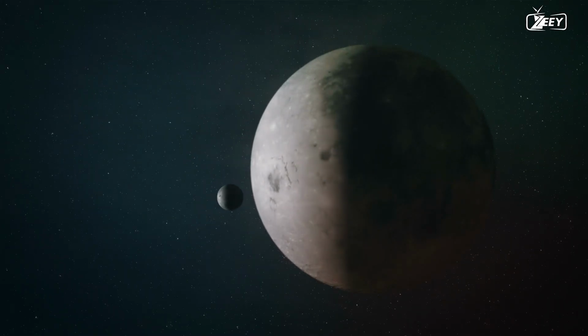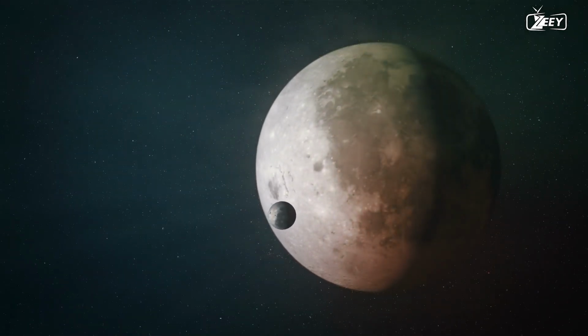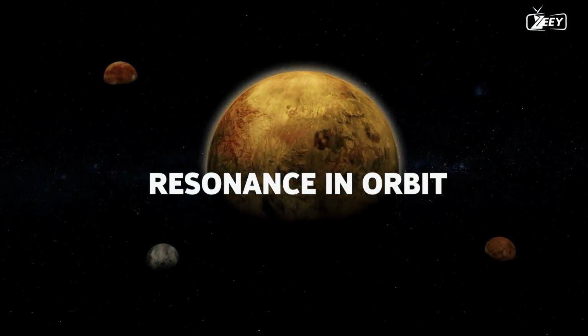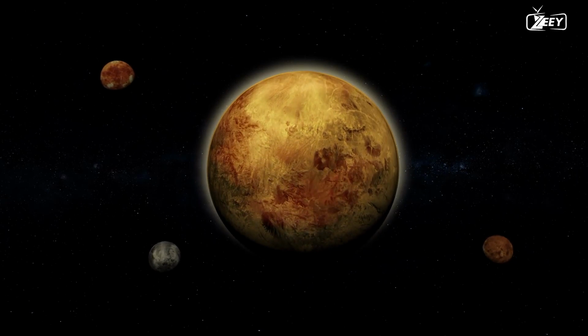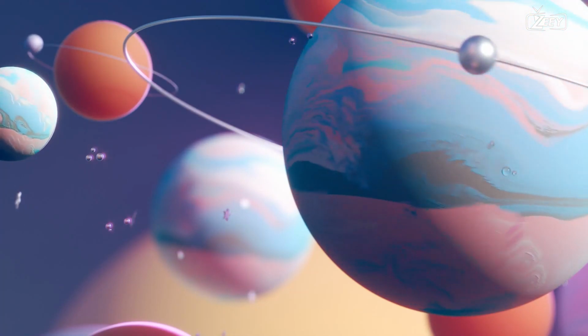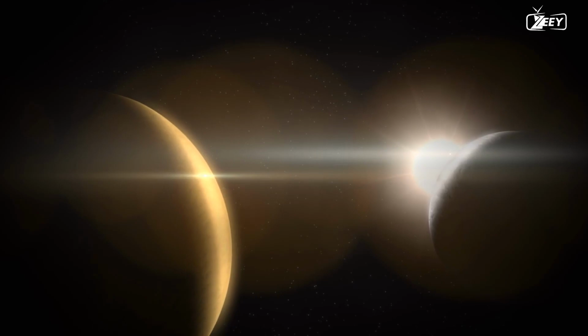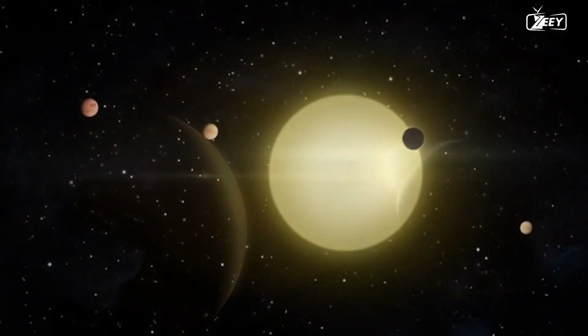That is the shortest distance between two planets in our solar system, but things alter when we look at other solar systems. Resonance in orbit. Orbital resonance, also known as orbital synchronization, happens when two or more celestial entities are sufficiently near that the orbit of one affects the orbit of the other. Several planetary systems have planets with synchronized orbits, especially when the planets are fairly close.